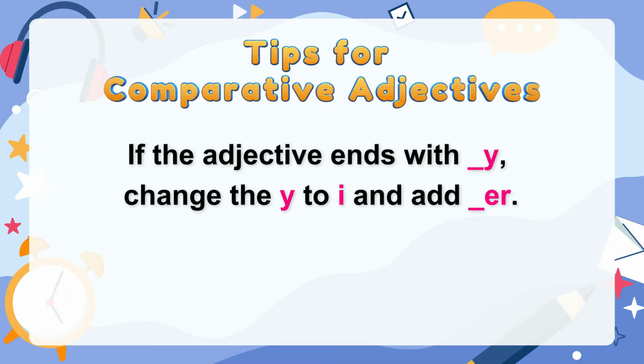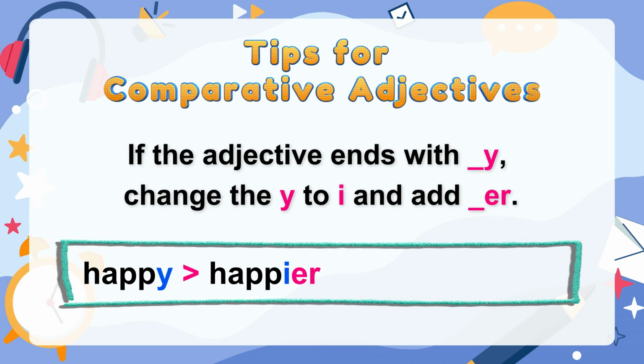If the adjective ends with y, we change the y to i and then add er. Happy ends with y, so we change it to i and then add er. It becomes happier. Easy becomes easier.